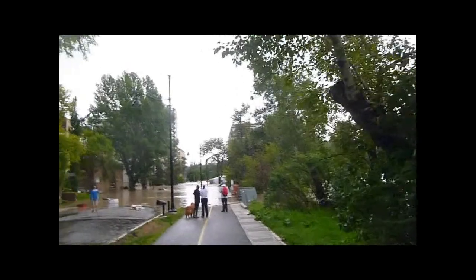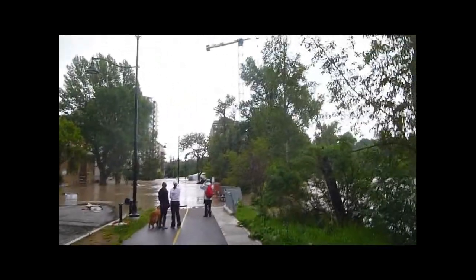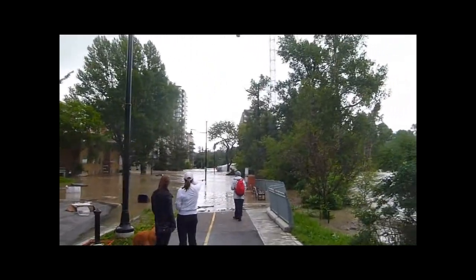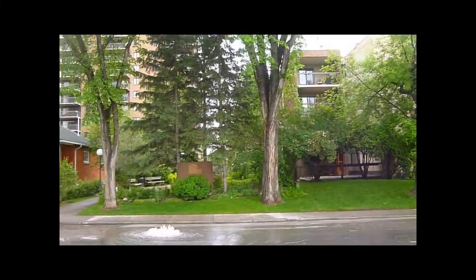And this is just one part of Calgary. There's river systems that go all over this city. I think the city is 700 square kilometers, so it's a big city. About 1.3 million people only, but river systems, path systems, all over the city in various parts.